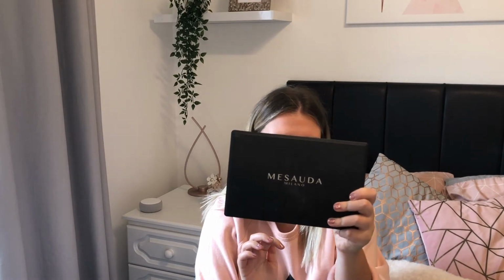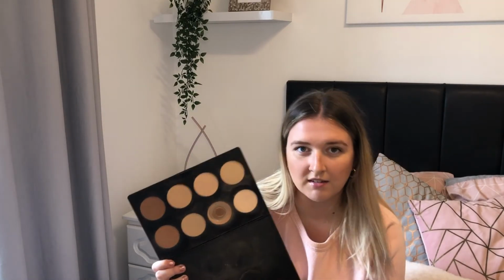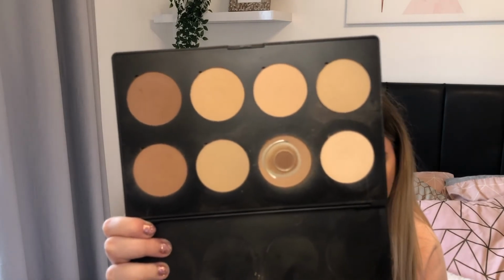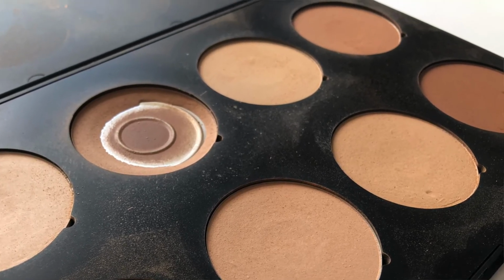Right, let's do contour next, and then we'll do highlight last. Oh, we'll do powder first. So this is Masoda, I think it's called, Milano, the Perfecting Powder Palette. My mum and dad actually bought me this from Rome, I think it was, so it is like an Italian brand. I think it's quite a good brand when I googled it, but I couldn't find this exact palette again, but it just smells so nice. It's not scented or anything, it just naturally smells amazing.